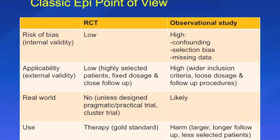If we look at applicability or external validity, randomized controlled trials usually have low applicability because their patients are highly selected, as we just discussed. The doses of treatments are fixed, and there's close follow-up and more fidelity to the intervention. Whereas in observational studies, there is high applicability because of the wider inclusion criteria, the loose dosing regimen, and the real-world follow-up procedures.